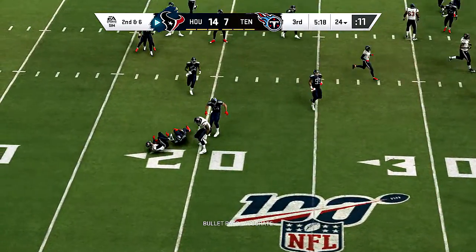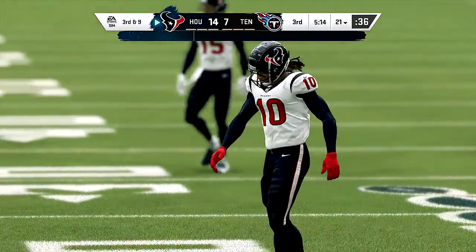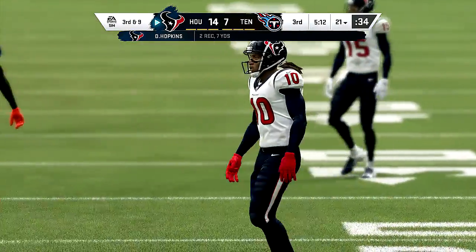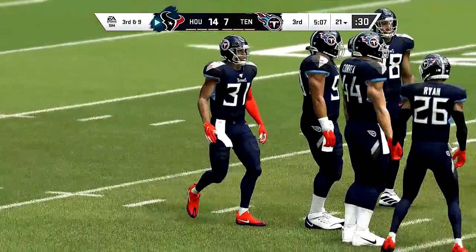A throw out wide caught by Hopkins. And he'll wind up losing yardage here back at the 21-yard line. That'll set him back with a loss of 3 on the play. And that's going to bring up a 3rd down.